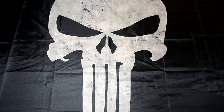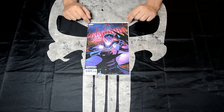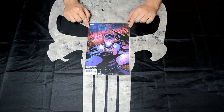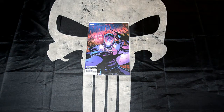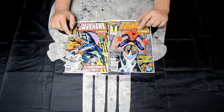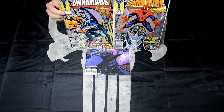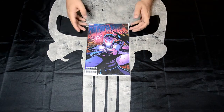And then today I also picked up Darkhawk, the 30th anniversary. This is a variant cover that I saw, so I grabbed this one. I understand they're supposed to be putting out some more Darkhawk stuff in the future, so we'll see how this one goes. I remember when this first came out, actually. I did not get the first issue, but I do have issues 2 and 3 back when he first came out. So it had Hobgoblin in it. Hobgoblin is probably my favorite Spider-Man villain, so if it has Hobgoblin in it, I was pretty sure to get it. So those guys. Now those are older ones, of course, but this is the new one that I got.